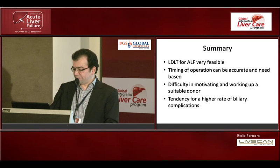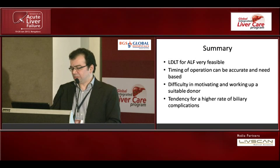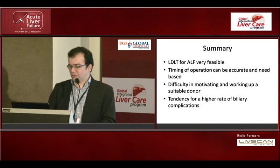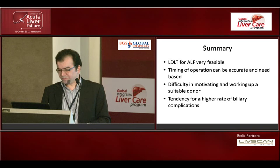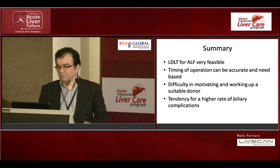Timing of operation can be accurate and need-based. There's difficulty in motivating and working up a suitable donor because the family just cannot accept the fact that there's somebody who's ill and another one has to undergo a major operation. And I think there's a tendency for a higher rate of biliary complications in transplant for acute liver failure. Thank you.